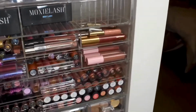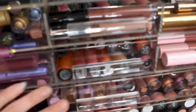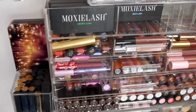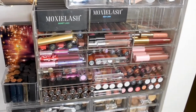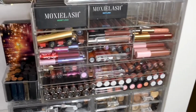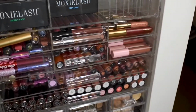However, it is the perfect size for me. It really does organize everything. You can see that I have little cubbies on the first two drawers, and then the bottom one has two big cubbies, and then the last one is one long drawer. So functionally, I think it's fantastic. However, it is such a poor quality product, and it makes me really mad because it was so expensive for me. I think $65 is a lot for some acrylic drawers.